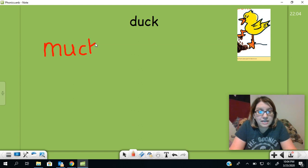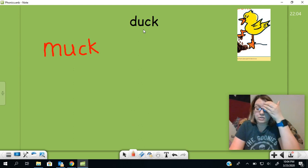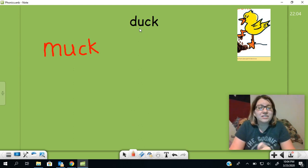You see how it's the same letters at the end as duck? See how duck is D-U-C-K and muck is M-U-C-K. It's always going to end the same if it's a rhyming word. Or at least sound the same. This doesn't always look the same, but these words are going to look the same. Duck, muck. What if he got, oh, I have another blend we could use. What if he got stuck? Yeah, stuck. Let's try to write stuck.